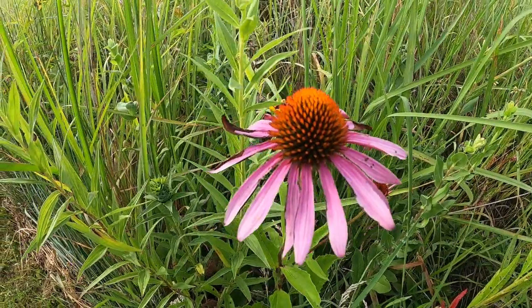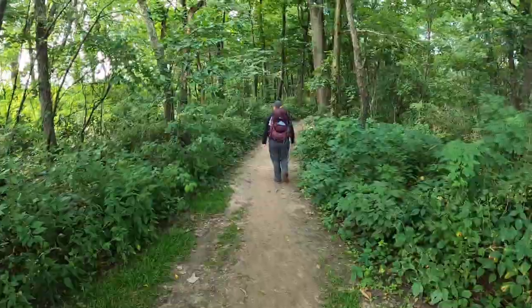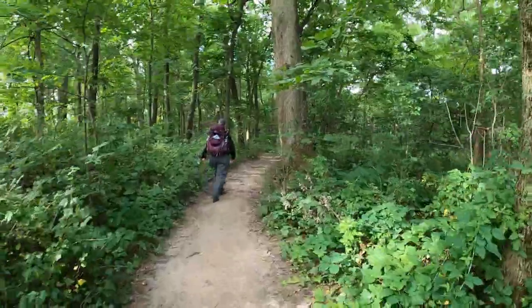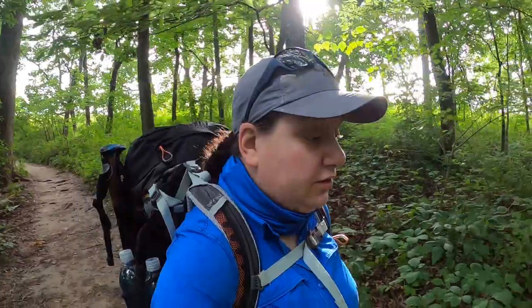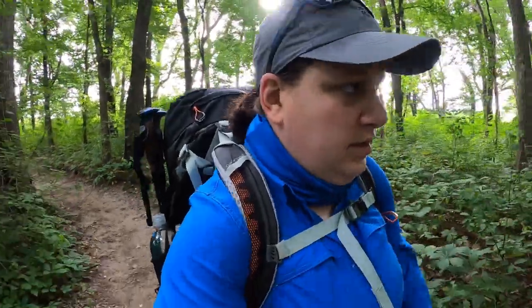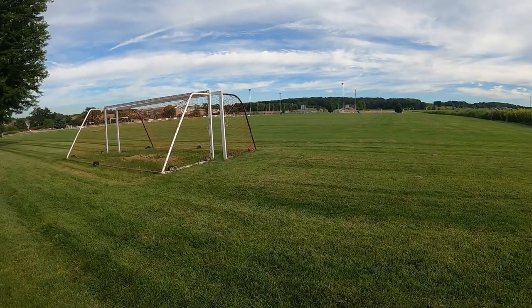It's an echinacea. And we have some brown eyed species. Our first little wooded section here. This portion of the trail is pretty busy. So far we've seen 3 other hikers, day hikers, and we've seen a trail runner and 2 dogs. So, skeeters are bad though. They're getting me. So it is a very popular segment.